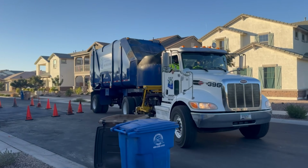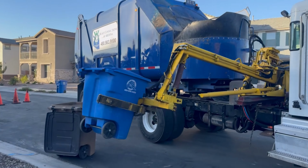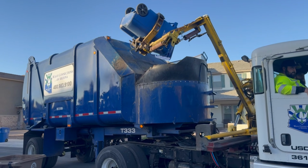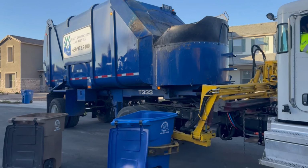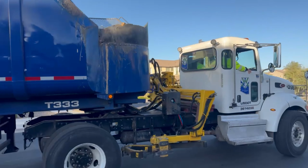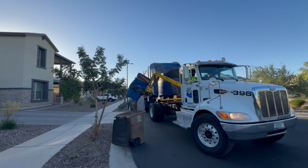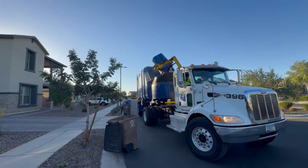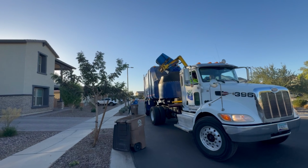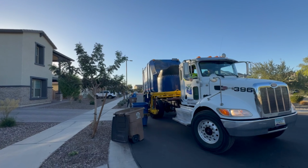Got some road construction in the way here, but the driver has no problem getting around it. Let's grab it and go. Nice job. Here's a full bin. Again, no problem.